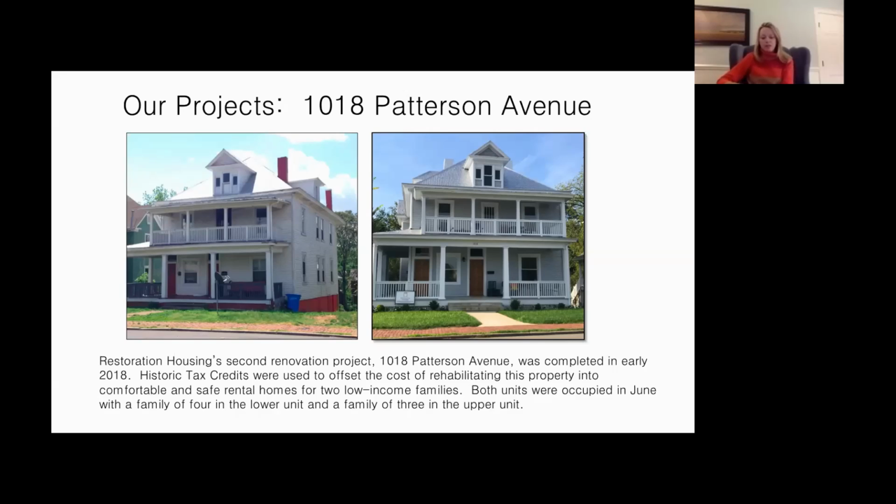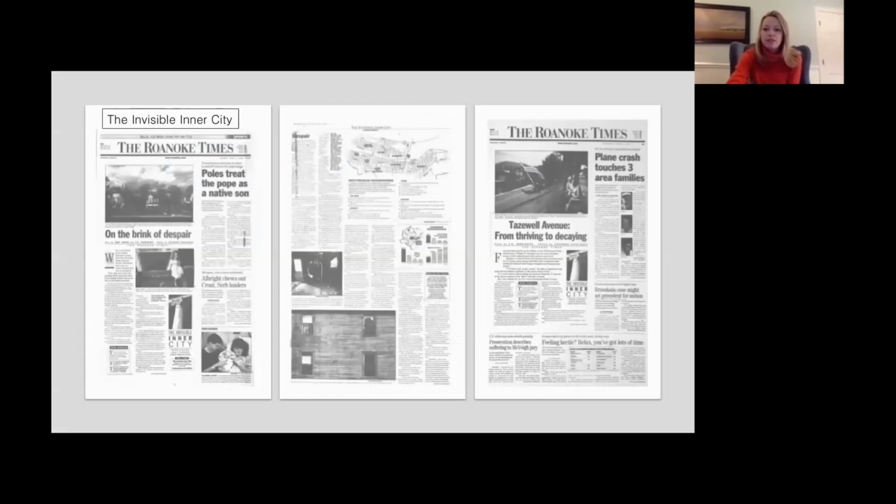And so in this instance, our mission is very Roanoke focused. We want to be in Roanoke and work in Roanoke. And we don't have the capacity to work outside of Roanoke. So it all makes sense here, but I'm not sure if our model is one that could be replicated easily outside of the city.